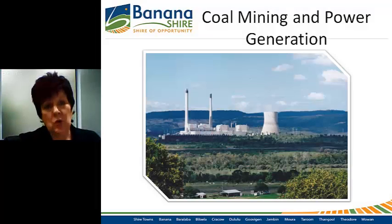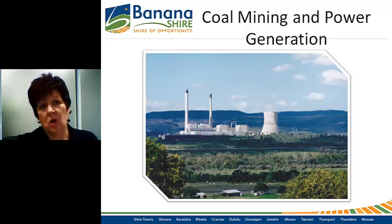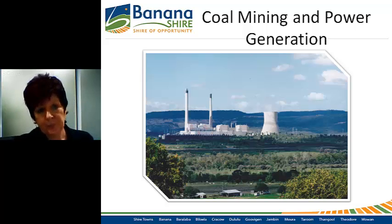The other industry that also generates a lot of people here to work and also generates a lot of income within the shire is our coal mining and our power generation industries. Callide Mine is situated approximately 10 minutes drive out of Billawheeler, and it services the Callide Power Station. The Callide Power Station manufactures a lot of electricity to the rest of Queensland.